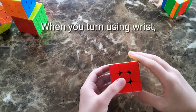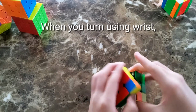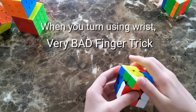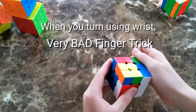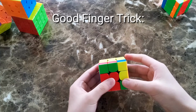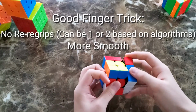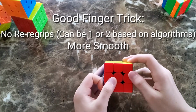So when you turn with your wrist like this, which a lot of beginners do, it is actually very bad finger tricks. It's very bad. You need to fix it. The good finger trick will be like this. There's no grips and it's smoother, so you can turn faster, like this.